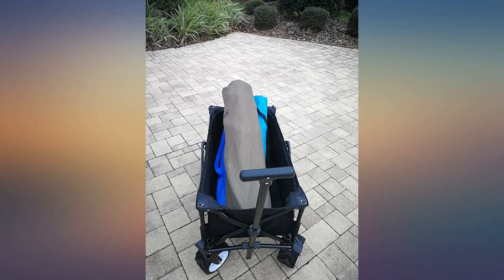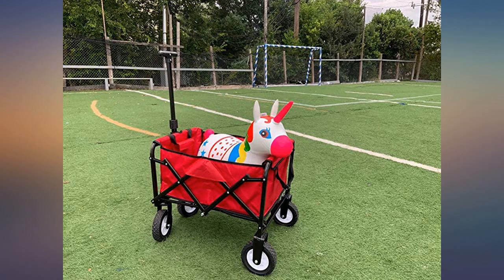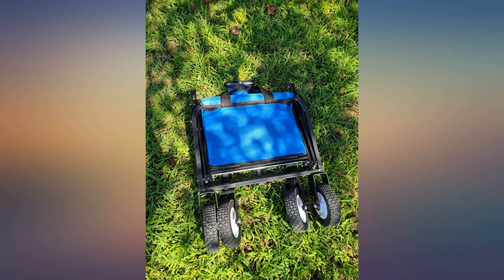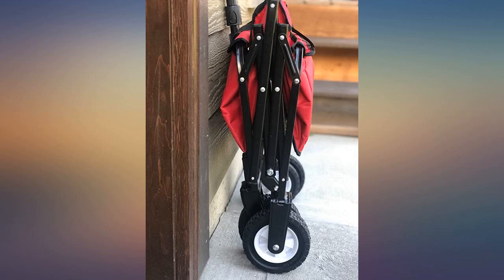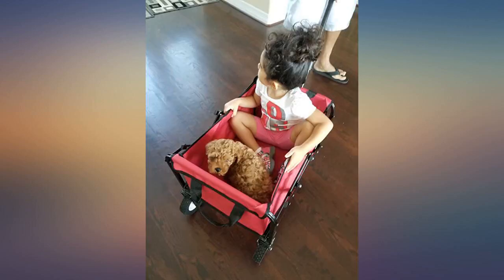When it's unfolded it measures 25x18x6.5 inches, and it folds up to a very compact 25 inches x 18 inches x 6.5 inches. Even though it only weighs about 18.5 pounds, it has a weight capacity of 165. It's really a handy little wagon to have for transporting items at the park, around the yard, or when doing stuff outdoors. Great buy.